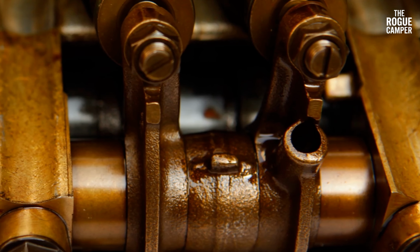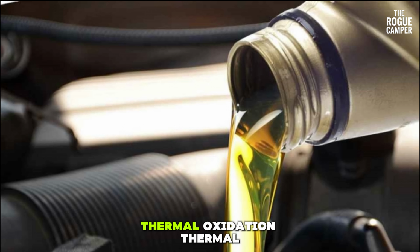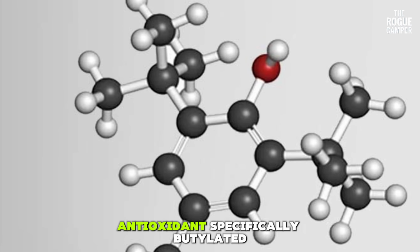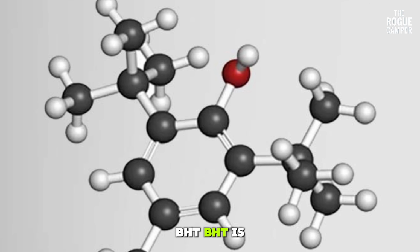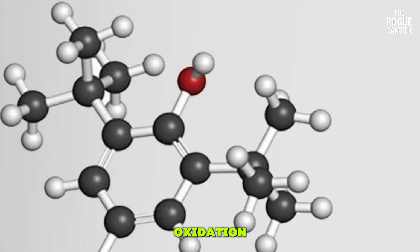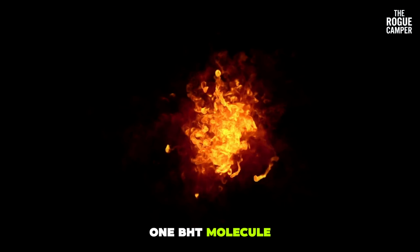Here is exactly what happens inside your engine oil. Engine oil degradation occurs through 3 mechanisms: thermal oxidation, thermal cracking, and acid accumulation. The additive formula addresses all 3 simultaneously. The primary active ingredient is a hindered phenol antioxidant, specifically butylated hydroxytoluene, commonly known as BHT. BHT is a free radical scavenger. Its molecular structure allows it to donate hydrogen atoms to free radicals produced during thermal oxidation, terminating the chain reaction before it propagates through the oil. One BHT molecule can interrupt hundreds of oxidation chain reactions.